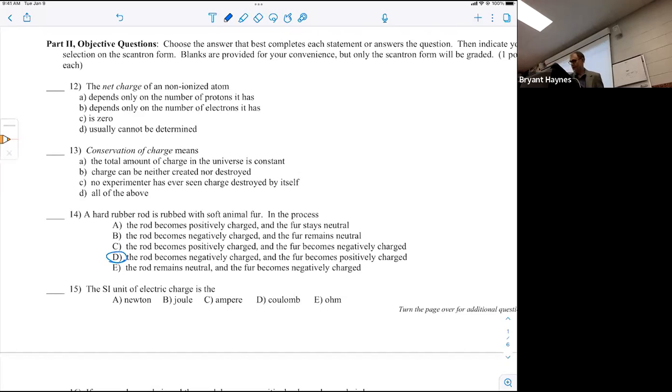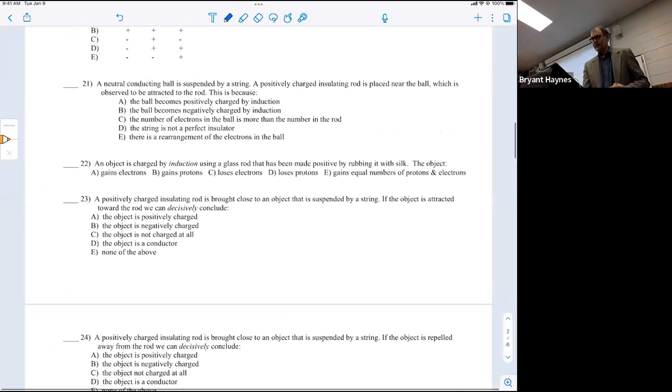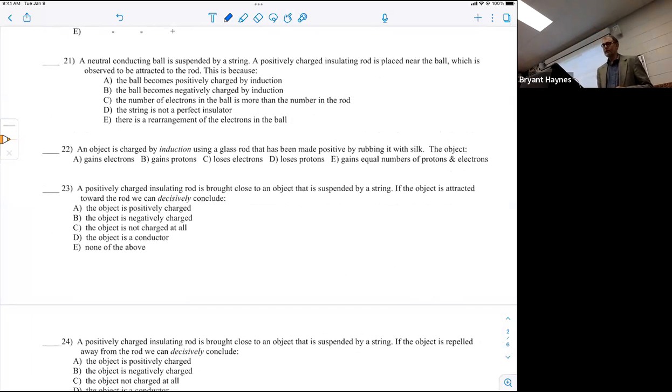The other question that I want to talk about is number 23. Number 23 says a positively charged insulating rod is brought close to an object that is suspended by a string. If the object is attracted toward the rod, we can decisively conclude. Now, because I know that this is a positively charged rod, then I know that I can either have a negatively charged pith ball, which is attractive, or I can have a neutral pith ball. So both of those would show attraction. The key word in this question was, what can we decisively conclude? And decisively, we cannot conclude whether the object is charged or whether it's not charged.